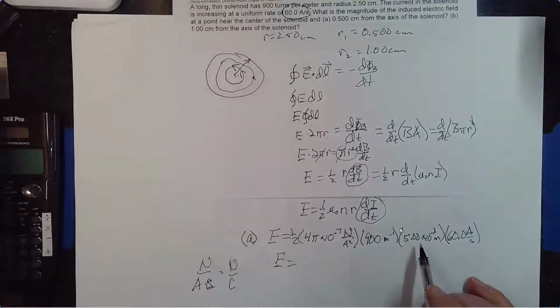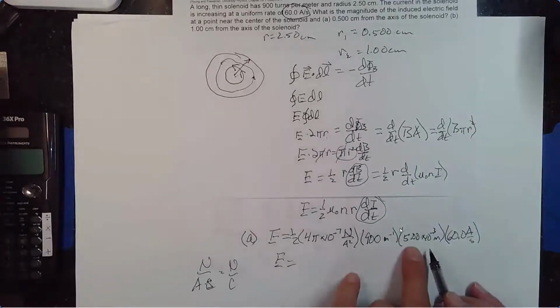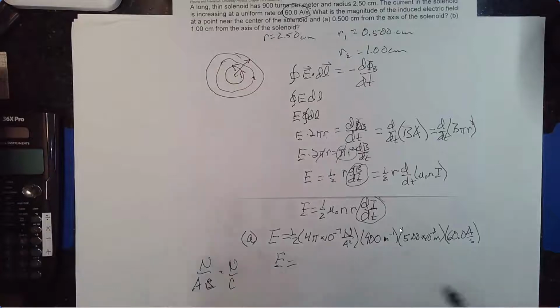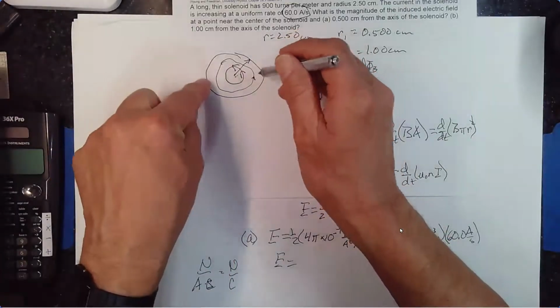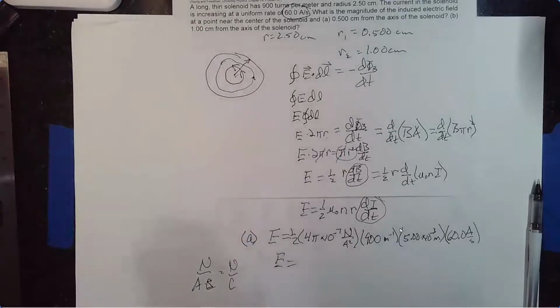Okay, and the only thing that would change for part B is we'd be twice as far away. And so whatever answer we get for part A, we can just double it. We'd still be inside the solenoid for part B. And this is a different kind of electric field, by the way.